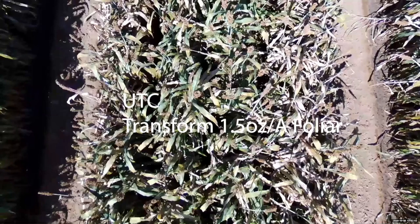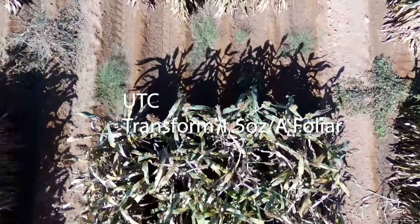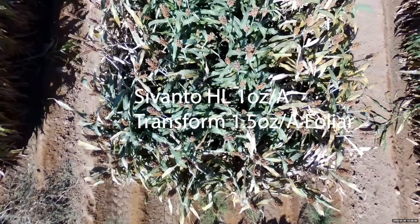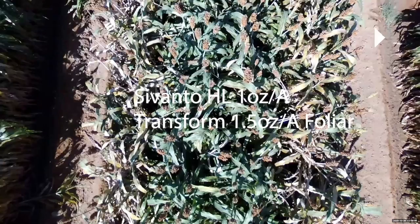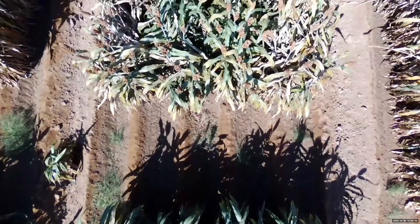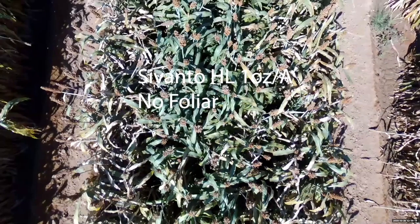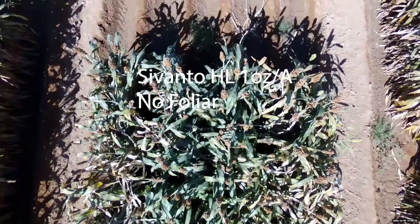This is a foliar application only of Transform at 1.5. Both the injection of Cevanto HL at 1 ounce and the Transform 1.5 as foliar. This is Cevanto HL 1 ounce injection without foliar.